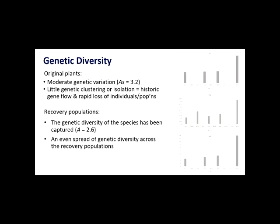So overall, there was moderate genetic variation found across the species as a whole, and there was little evidence of genetic clustering or isolation. This actually fit really well with the previous results in the 1990s by Shapcott and Playford, and basically is an indicator that there was historic gene flow between all of these catchments and all of these plants. There were probably a lot more plants in the wild until we had a very rapid loss of individuals and populations of the plant as Brisbane became more urbanised.